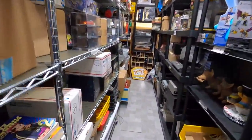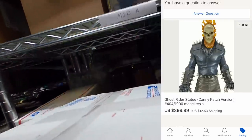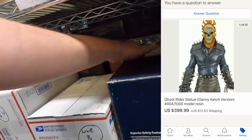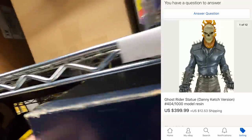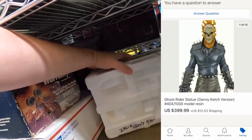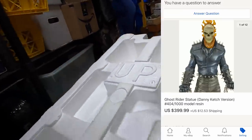And then another figure. Should be down below here. Yeah, it's going to be behind all these stupid regulator things that are probably never going to sell. I'm going to take these guys out to get to it. Yep. Okay, this is a Ghost Rider statue without the outer cardboard box, but it's got the styrofoam box here.